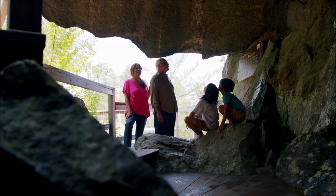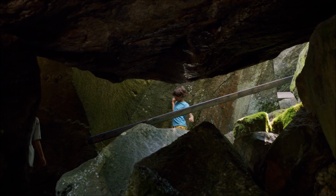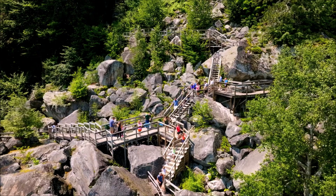The expressions that people have after they go through the caves when they say things like, "That is not what I was expecting," or "That was more of a challenge than I thought it would be," just with a big smile on their face, really makes me feel like I'm part of something that matters.